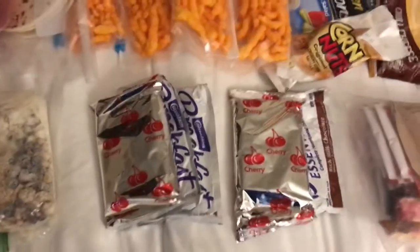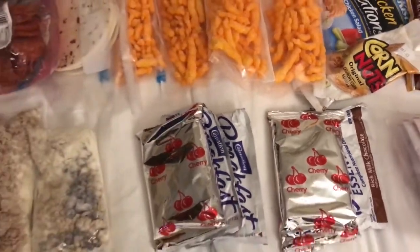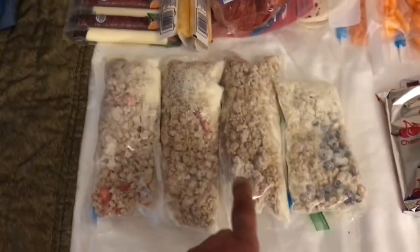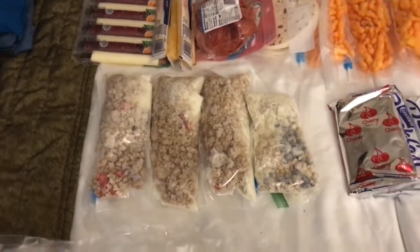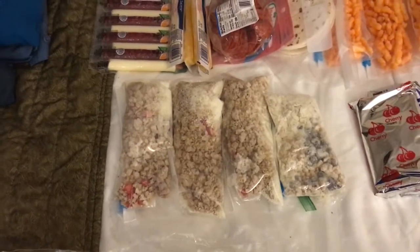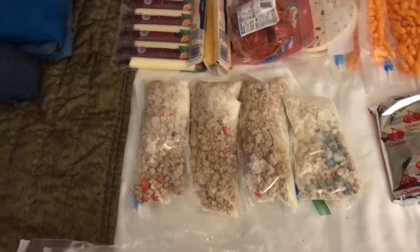And then I've got two days I'll do a Pop-Tart with Carnation Instant Breakfast. And then 4 days I have granola with powdered milk and fruit in it. So one day I've got blueberries, then I've got 3 strawberries. I just recently switched from oatmeal to granola because I was starting to get sick of oatmeal. And this way I also can save fuel because I don't have to heat up water.